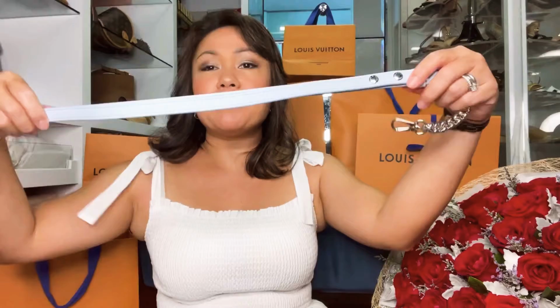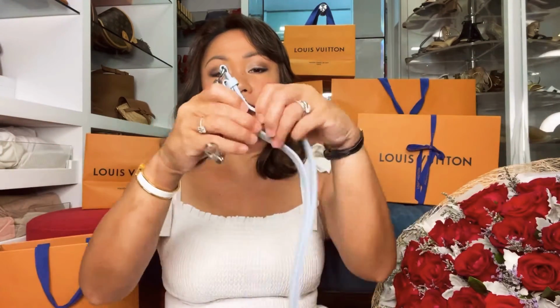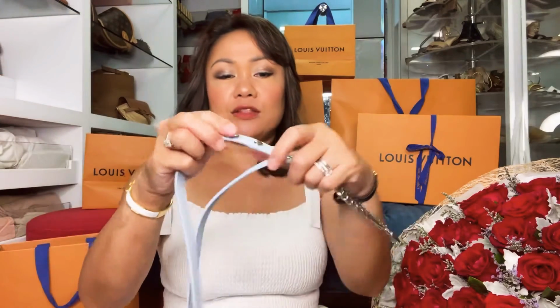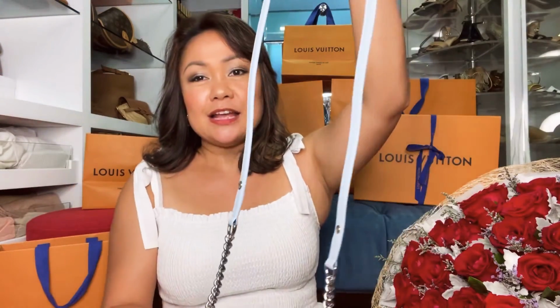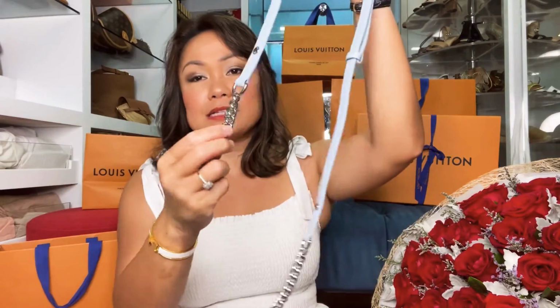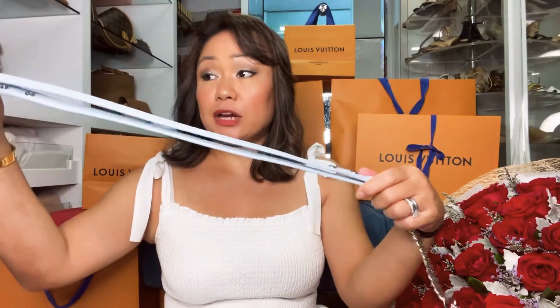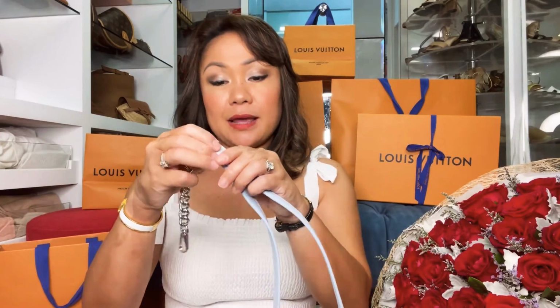And then the strap is the same as the Neon Noe BB, you have the closure like this, and then you can do this for a longer strap, and here you have the chain on the side. So yeah, actually the difference is the Neon Noe BB doesn't have this chain here on the side. But actually, it makes the handbag look more formal and more dressed up.